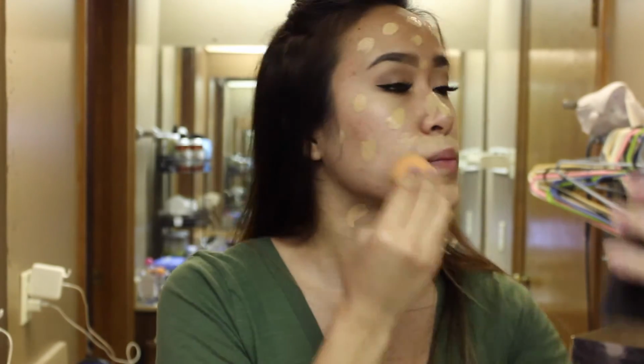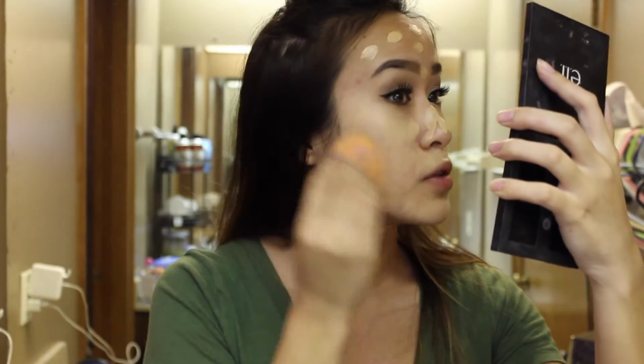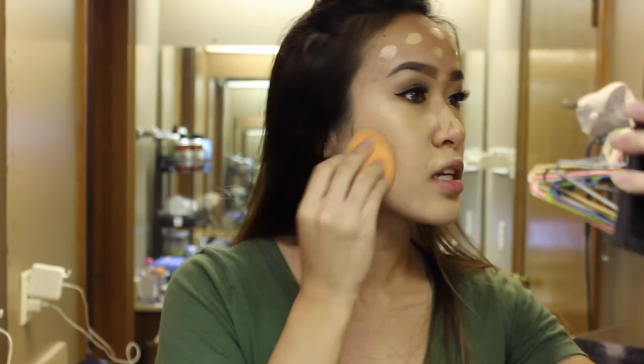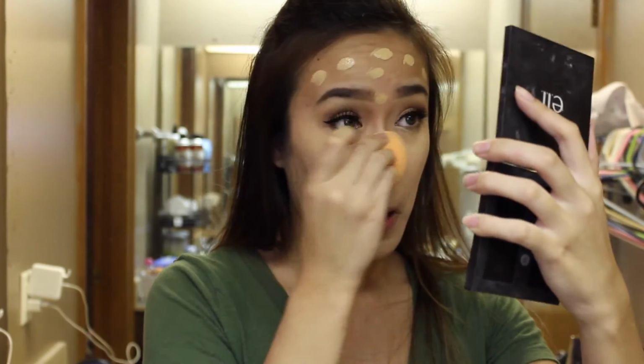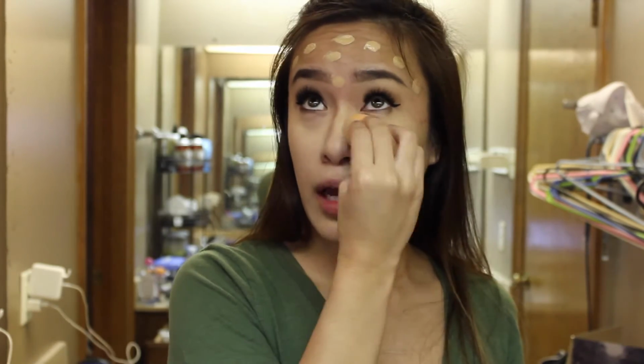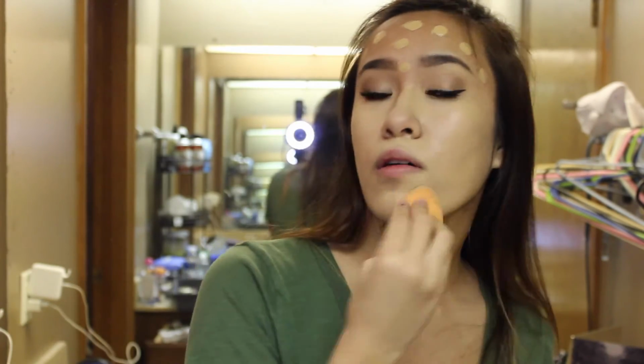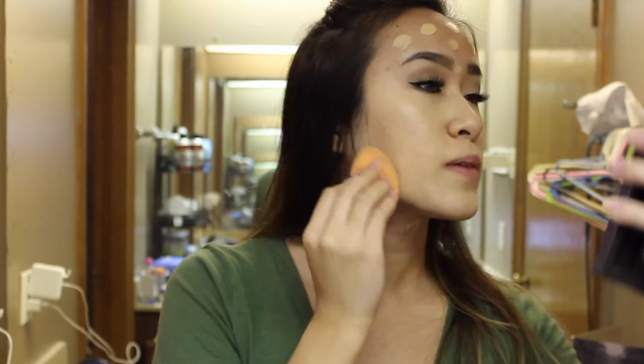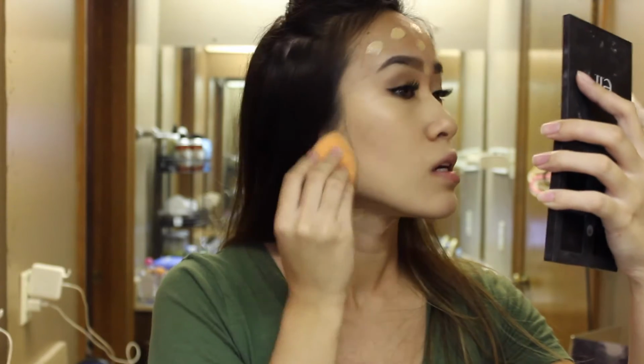For a CC cream, this is probably the most coverage that you're going to get out of one. The color matches me decent enough. I mean, there's not really that many shades, but I really like it. And it also... I lost my train of thought. It's also SPF 50, which is really nice.